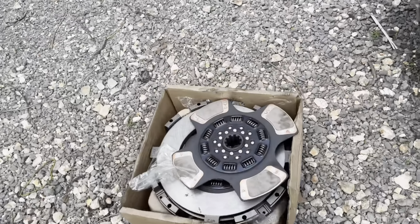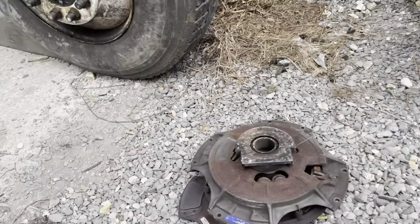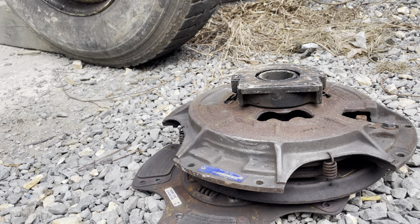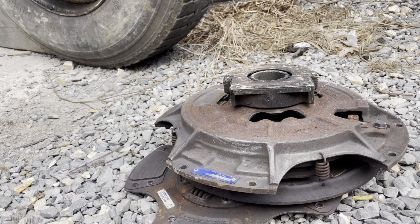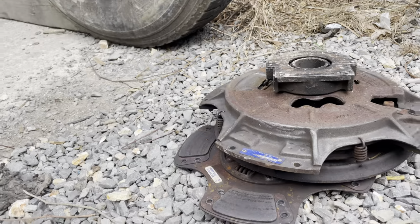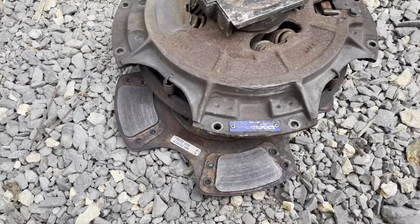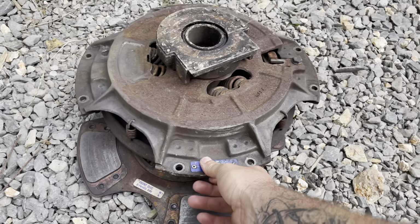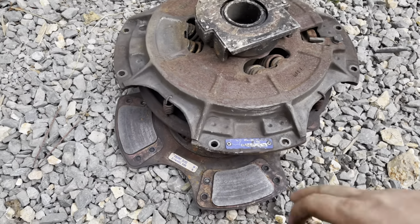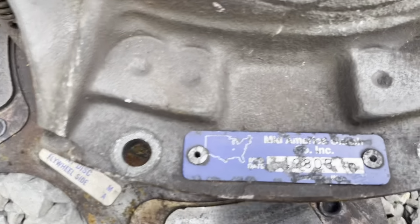So there's the new clutch, and you can see it versus the old clutch. See, that one's flat, and this one is not flat. This one's got the flat pressure plate. This clutch looks like it's new, but I really just don't want to. But see, your Mid-South clutch, Mid-American clutch. Get that number off of there.